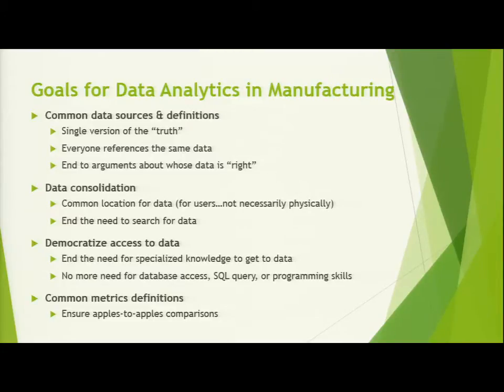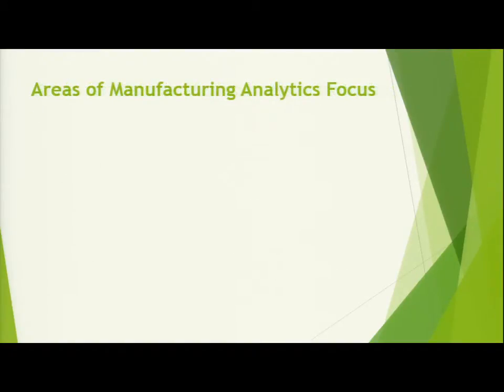So for us, what we found, these are the really key goals that are of central importance to really work on as a part of a data analytics project. For us, from an operational perspective, we chose to focus on 4 key areas of analytics. These are key use cases that help us to drive improvements to the business. The first is, how are we doing? These are the snapshot of a point in time that let us know what's going on in the factory.